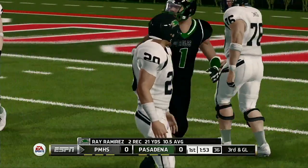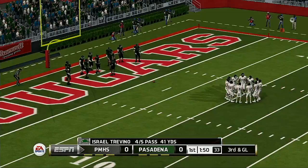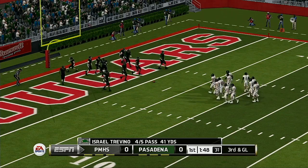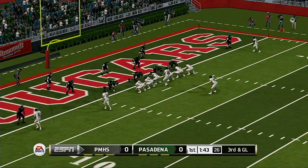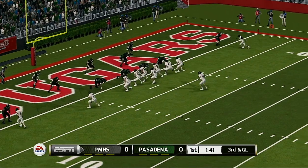What a throw for a big gain. That is a great example of the quarterback seeing the whole field and finding the guy who had the best chance of making a catch. We've got third and goal. Ball on the one.